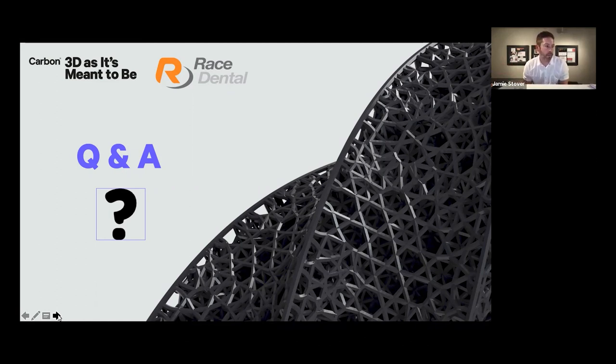So, flexible partial denture printing would be pretty amazing. I think you probably agree with that, Brad. So that's a little peek into the future. Lots of other exciting things coming, but that's about the only one I can say that won't get me in too much trouble right now.